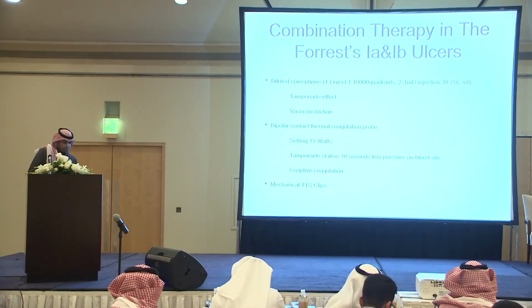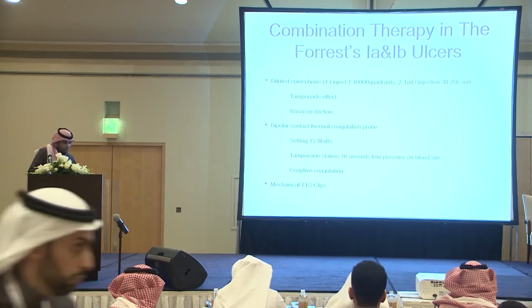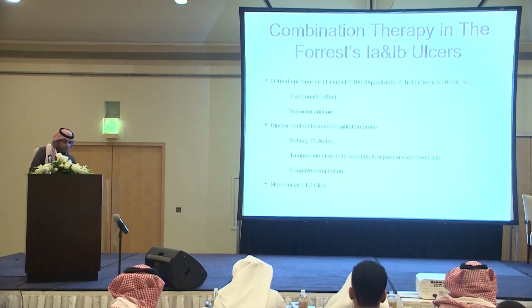Here, the epinephrine has to be used at 1 in 2000. Usually the dose is 1 to 2 ml per injection, and the total is 20 to 30 ml. The dominant effect is vasoconstriction. Then there is bipolar contact thermal coagulation.